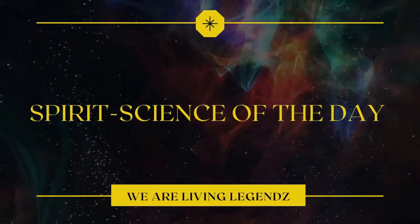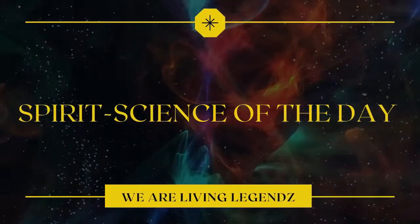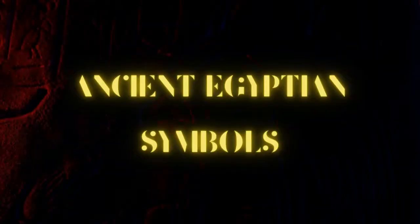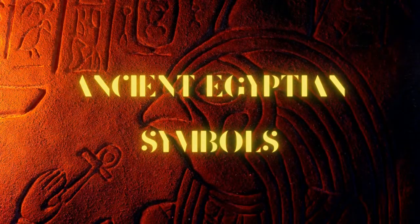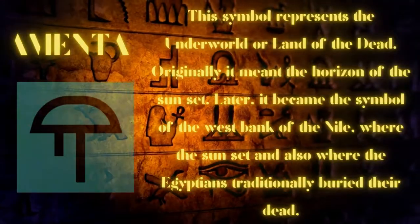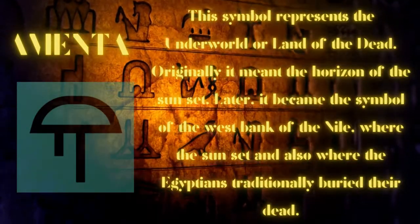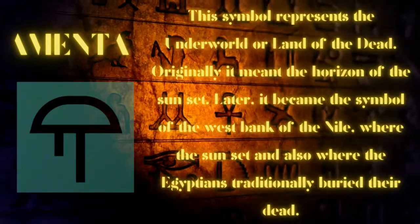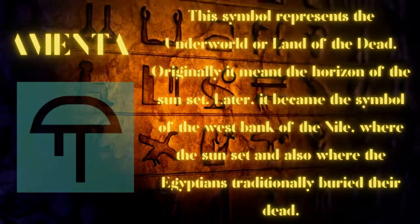Spirit science of the day. Ancient Egyptian symbols. Amenta. This symbol represents the underworld or land of the dead. Originally it meant the horizon of the sunset. Later, it became the symbol of the west bank of the Nile, where the sun set and also where the Egyptians traditionally buried their dead.